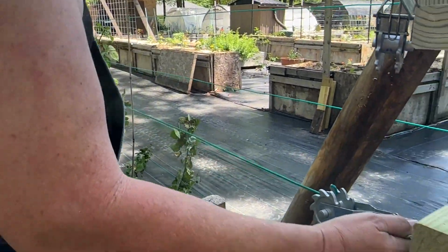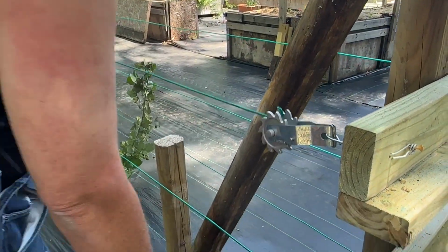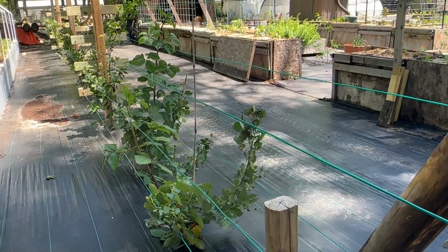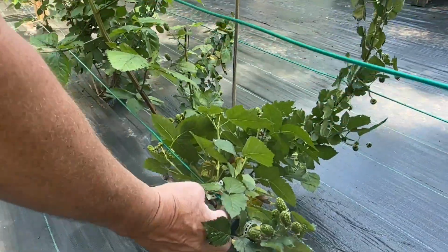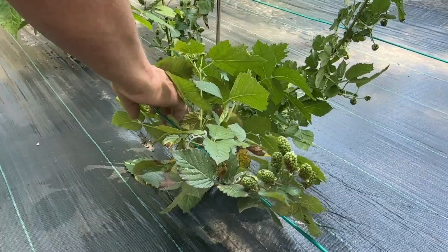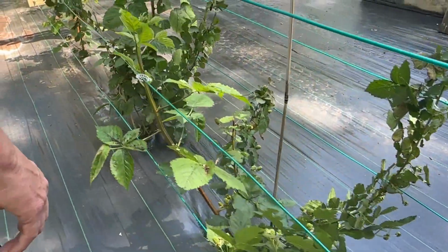Well, y'all see me tying these off. So then come in, now they're all tight. I started at the bottom, pulled each side till we get them pulled up and start working up to the top. And then I come back and use tomato clips, try to train these things to stay up here and go where they're supposed to go, where we want them. They're loaded in berries.